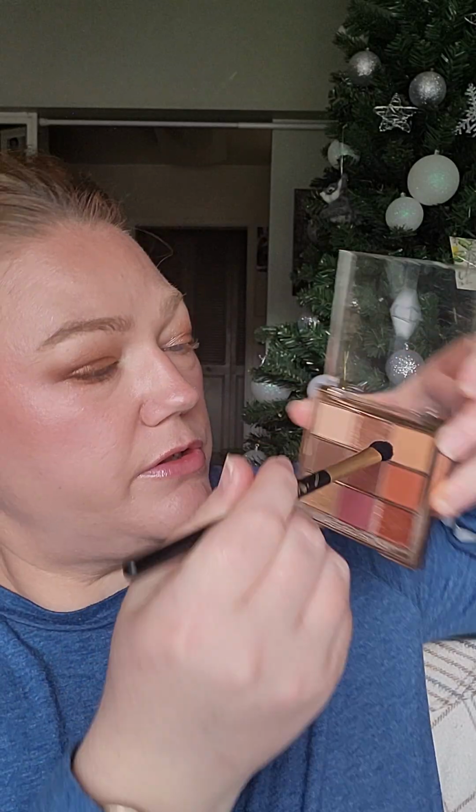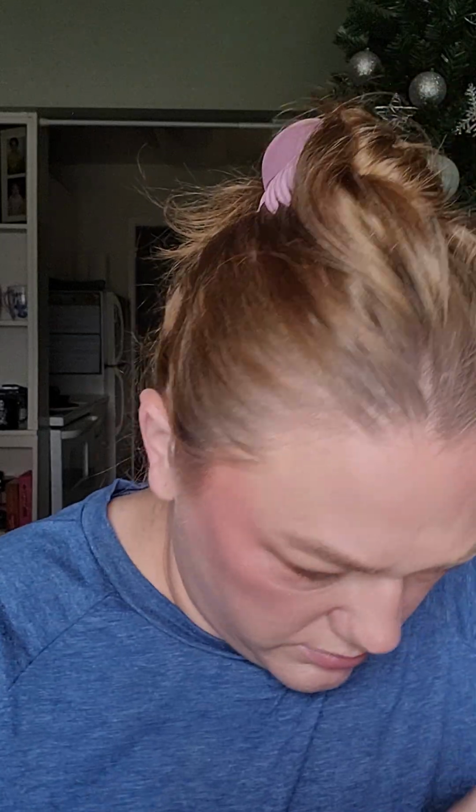I'm gonna dip into these two. There we go. Pretty. I'm gonna set my face with, because we're not really, are we glowy? Not really, actually. I mean, I have a slight glow to my cheeks. I feel like I need to fix this brow. It seems weird. Oops, wrong one. Wrong end.